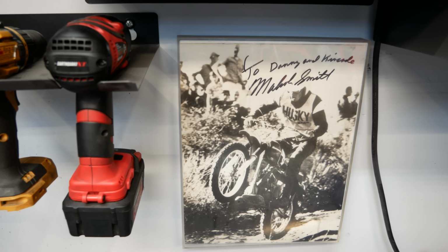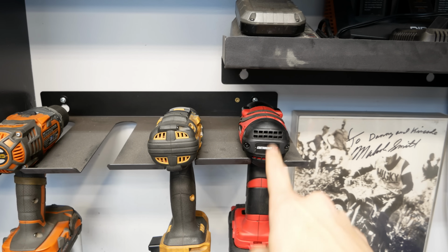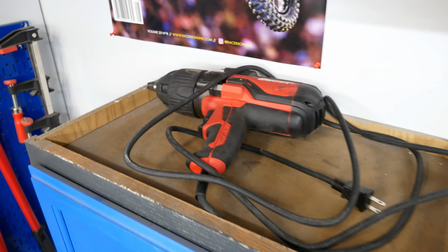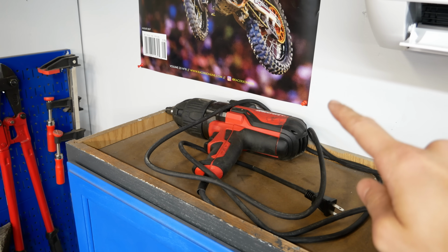Above the bench here, I've got a signed picture from Malcolm Smith, signed to my brother and I. We've got the charging station for the drills and impact, along with a nice bungee corded rack of shop towels. And then I've got my impact. This is from Harbor Freight. This thing has been super solid, super reliable for the last few years. And then a couple of drills. For when I really need it, the heavy duty impact sits on top of the cabinets. I try to bring this thing out as rarely as possible, but sometimes you gotta do it.